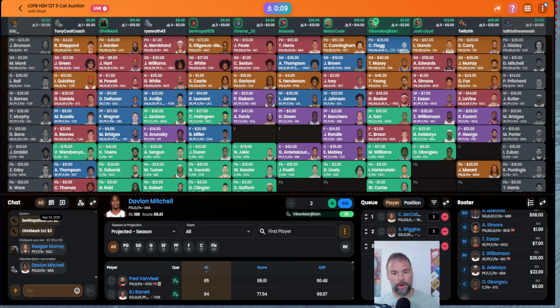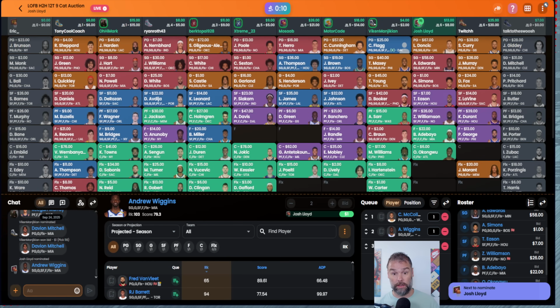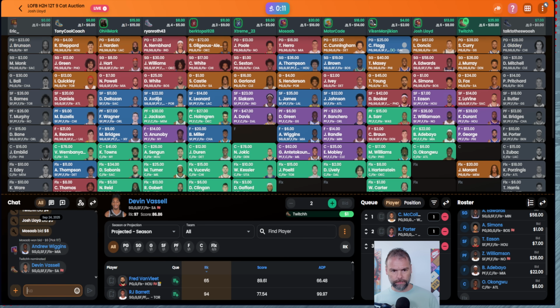Davion, this is a $1 player that I think someone might throw a 2 or a 3 on. No. All right, so let's throw Wiggins out. I'll go up to 5 for Wiggins. I'm going to let someone do 4 unless it ticks down. I'll throw 5 and then I could be out. If I'm not going to get him, it's good to know so I can pivot to the next guy. Fuck. All right, so Wiggins out. But let's reassess now. So we still want Porter. We still want... Yeah. What do we do here? I'm going to throw Dante in there too. Devin Vassell.